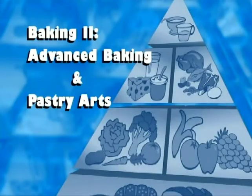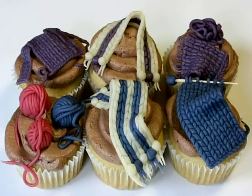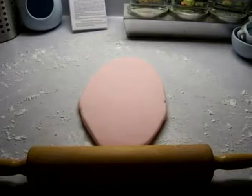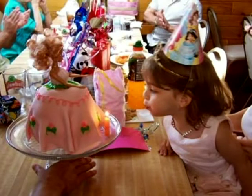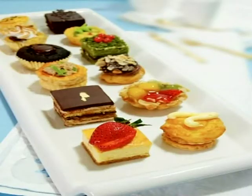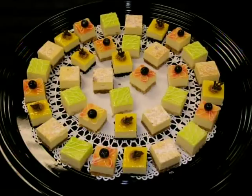The second level baking course, you get into more of the cake decorating. You also get into marzipan. You also get into fondant, which is a special hard frosting that you put on cakes. They also get into sugar work. They get into a lot of different facets of the more fancy type of pastries, mini pastries, the more artistic side of the baking end of it.